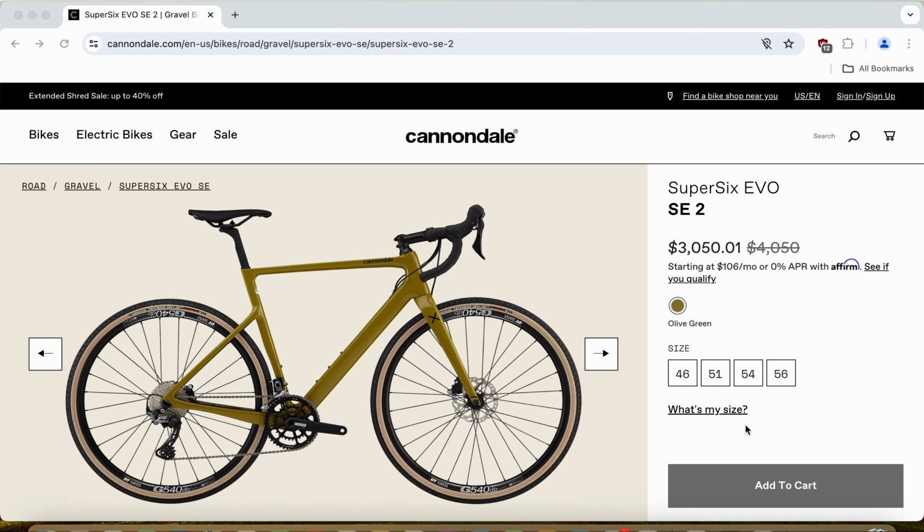So here we have a Cannondale SuperSix EVO SE2 gravel bike with a retail price of amazing $3,050 US. So this is a huge discount of $1,000 US from the original price, and that's why I think that this SuperSix EVO SE2 bike is a very interesting offering from Cannondale.